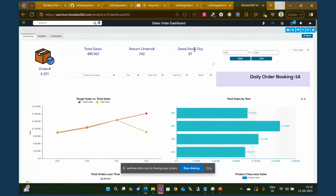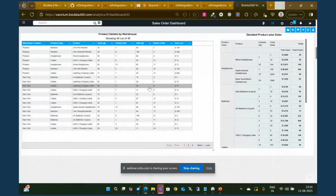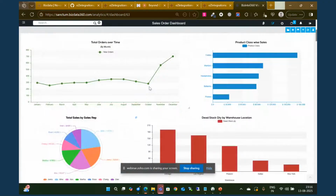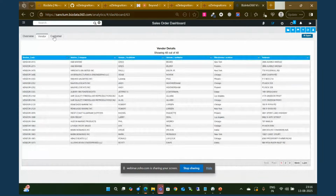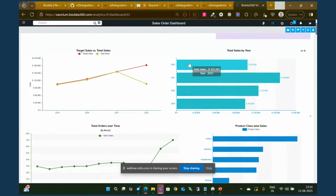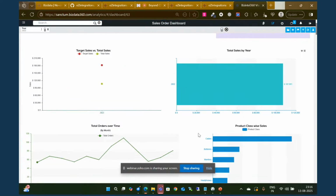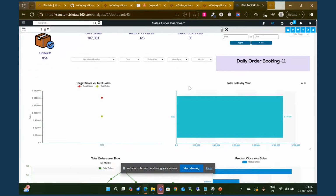As and when I send the orders to this database, I also send the data to this particular AI window, where you can have a consolidated view of the entire orders and the inventories that are coming in from your source. This is what it looks like as an overview, or the vendor data or the customer data. And as I was telling, since it's an AI driven window, it's also clickable, where you can go ahead and filter as per the data that you want. So the entire window is clickable.